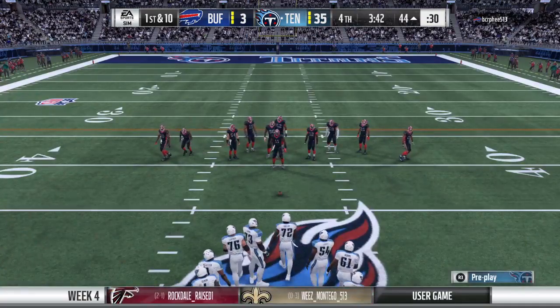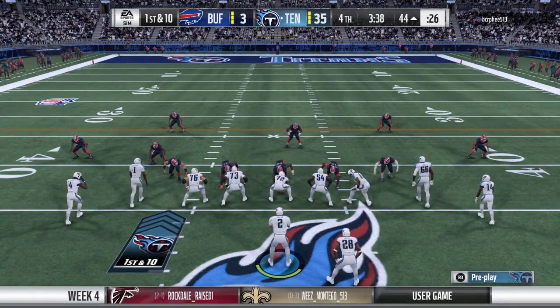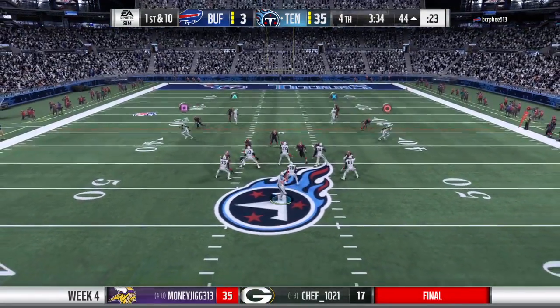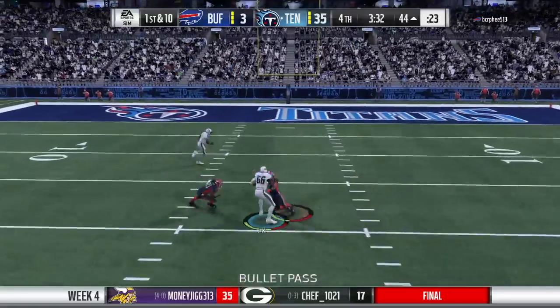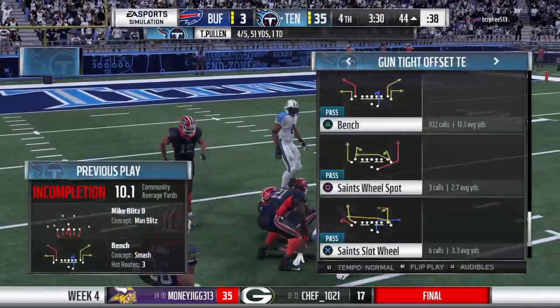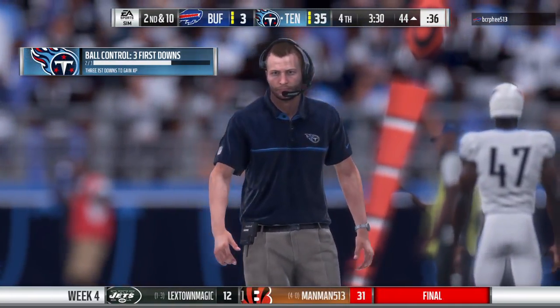So the offense has it 1st and 10. They'll set up to throw. He couldn't quite hold it. Got hit, ball pops out. Incomplete.